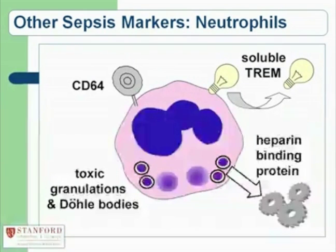When the inflammatory cytokines go into the blood, they stimulate the neutrophils that are circulating, and that stimulation causes their granules to have more acid and change their color, and they actually get filled with acid and proteolytic enzymes, and they start to leak out, and that forms this thing called a Döhle body.